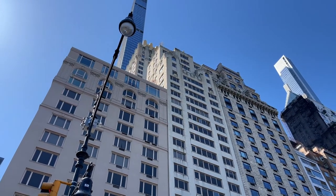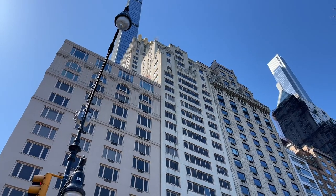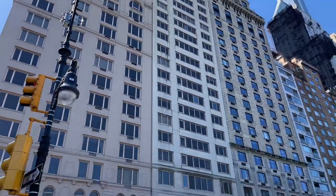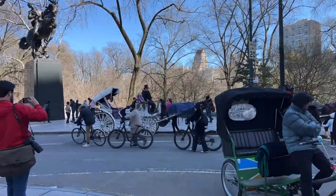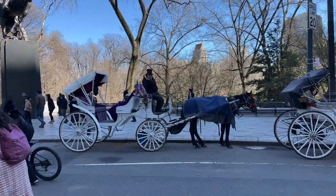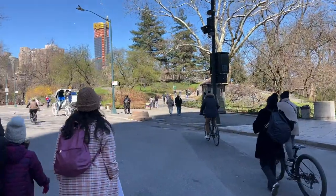If anybody's moving to New York and you want, I'd say probably the most affordable building right on Central Park, this is it, 106 Central Park South. Great building. And it's also a full service building too. So you have 24/7 doorman, everything you can imagine is in there.